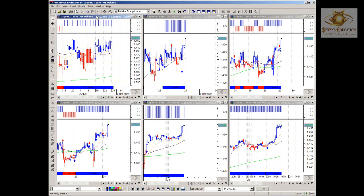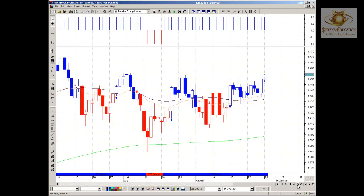Hi, folks. Going to be looking at the 4 Majors this morning, starting with the euro against US dollar on the daily time frame. Let's have a look. Beautiful bullish engulfing pattern on Friday. Saw price pulling well above 1.4500 as we wanted.